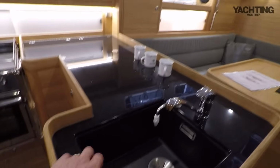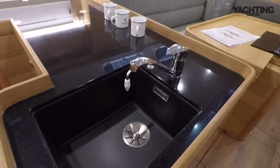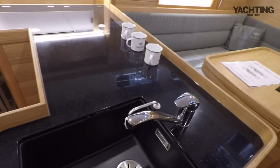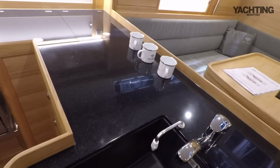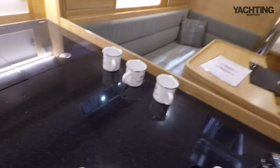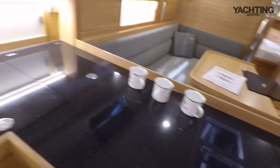Then you've got a Corian work surface, and this boat's got a black sink and a black Corian work surface. I might have opted for a second sink to put your drying up in, or just generally find second sinks are really useful on boats. Nice large work surface area. It's big enough that someone can be at the sink and someone else can be preparing food.